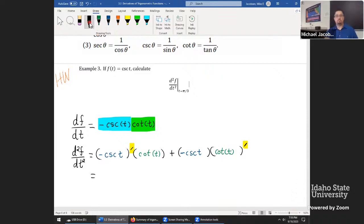Then on the next stage, we just differentiate these all out. Derivative of cosecant is negative cosecant cotangent. So we have extra negative signs here. It's going to be positive cosecant cotangent. I'll start by writing it out this way. This negative sign copies. Derivative of this cosecant function becomes negative cosecant t cotangent t. So that's our first portion done.